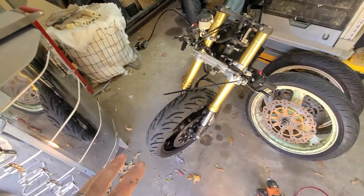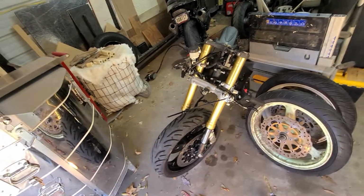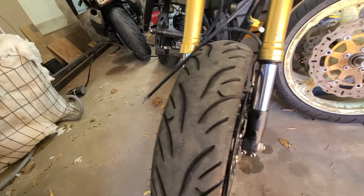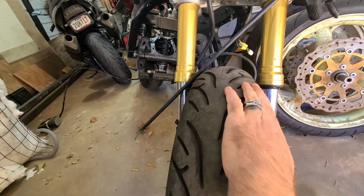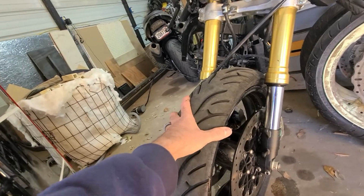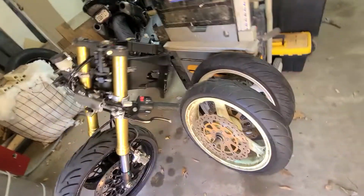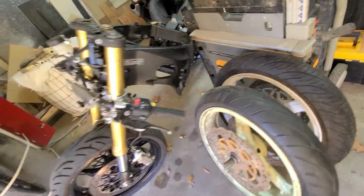Now, obviously this does not belong to me, but I did get permission to do this video and to do what I'm about to do. But if we look at this tire, the profile of that tire is more flat. This is more of a touring type of tire, where you're spending most of your time straight up and down. And like I said, this is more of a sports oriented profile of a tire.